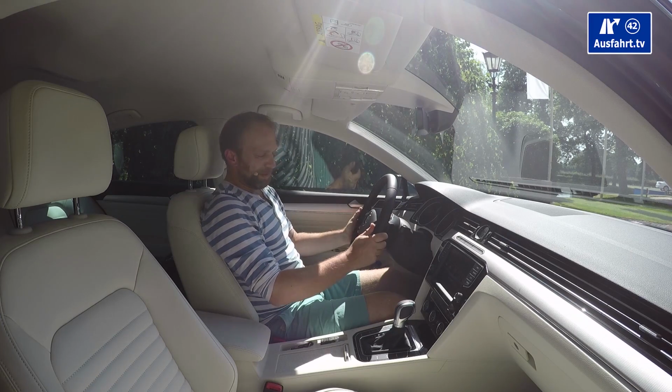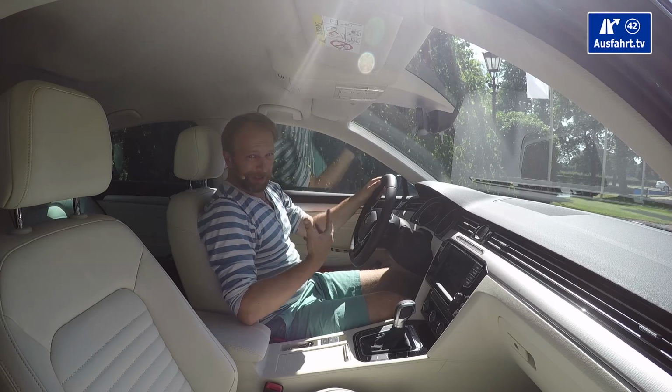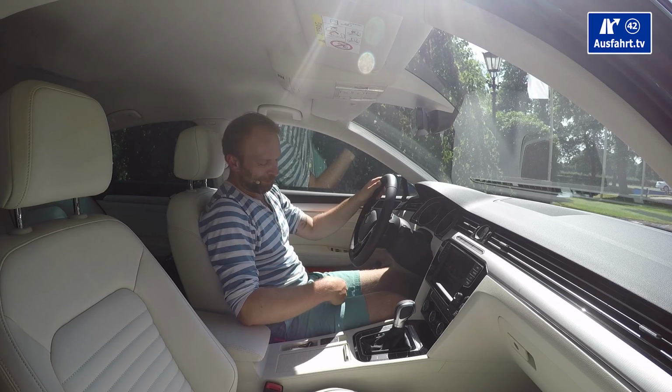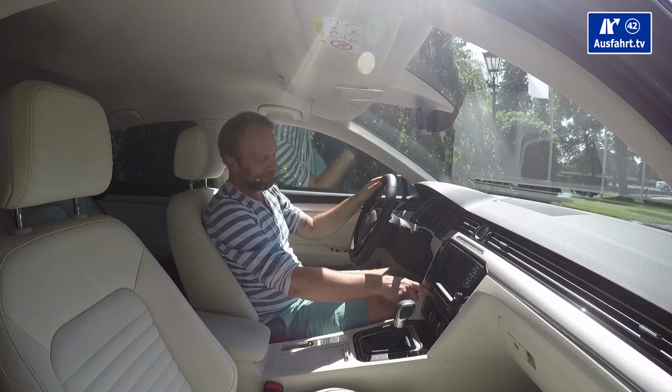And by the way, I forgot to tell you, I can heat the seats up. Today we have really hot temperatures outside. I would really appreciate a climate control for the seats as well, but the only thing you can do is heat them up in 3 intensities.